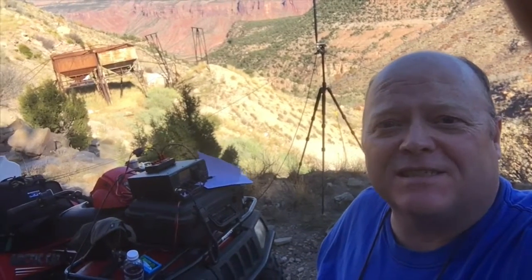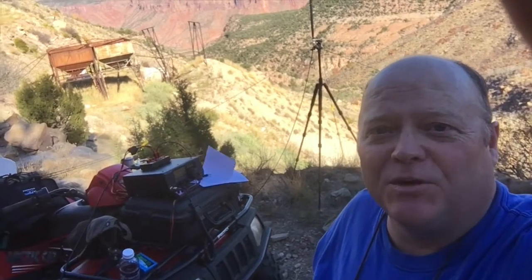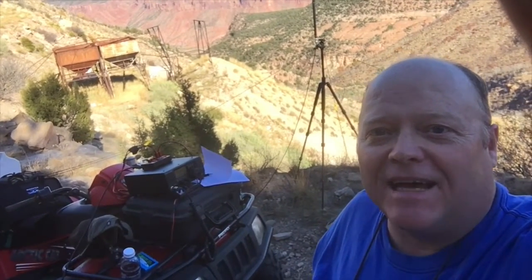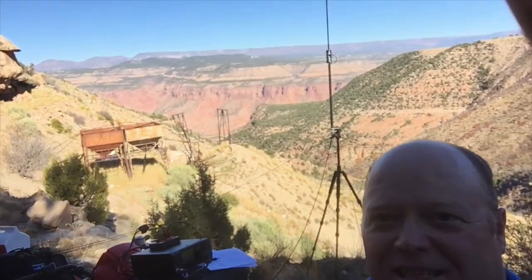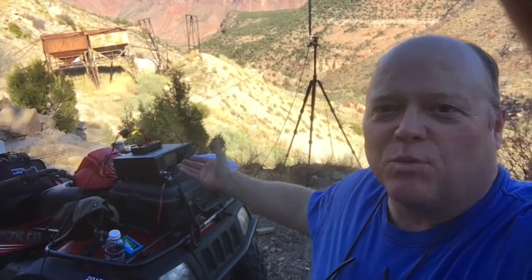It's one of my first DXs besides up into Canada, and I'm doing it on a buddy stick that's not elevated that high. You can kind of see it in the back. It's on top of a tripod. But yeah, I'm just working right off of my ATV here. Got my buddy stick up, and I'm having a great time.